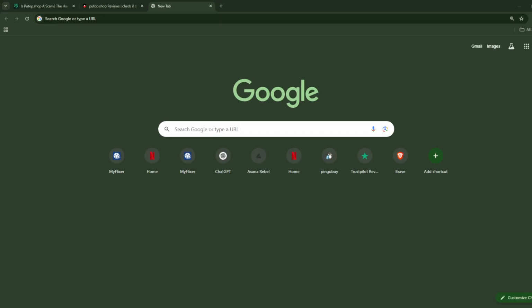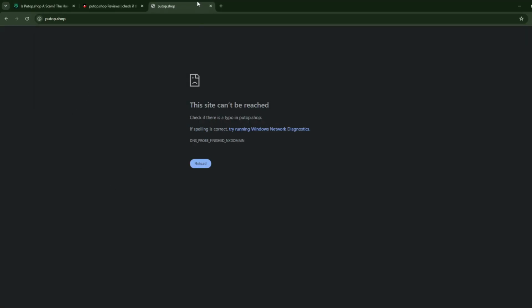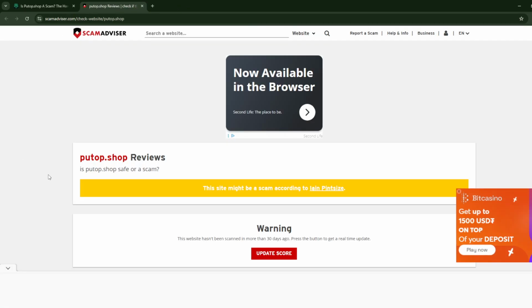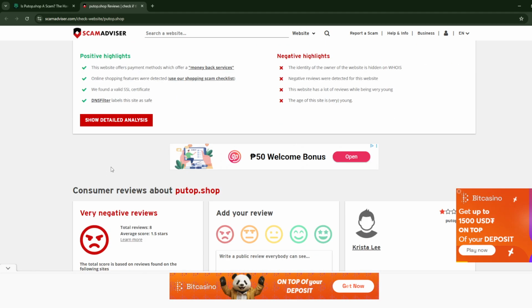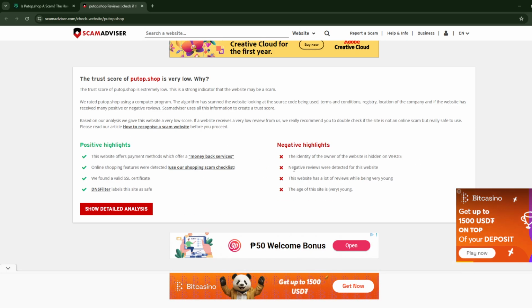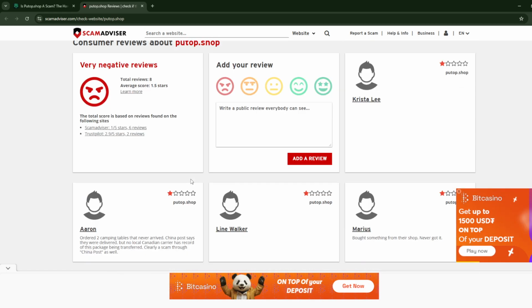But fortunately, they're now gone. They've been taken down. As you can see also right here in Scam Advisor, they're rated 1. So they have a lot of negative highlights. So yeah, that is basically it.